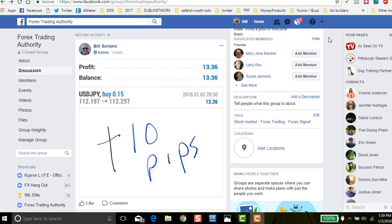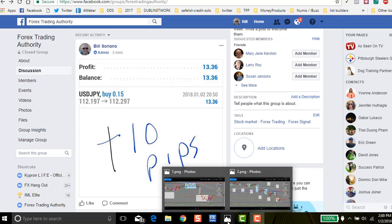So where I usually would look for 35 to 50 pips in a trade, right now, today, and the rest of this week, I'll probably be happy with 10 to 15. So I'll show you why I took this trade here with USDJPY, and also why I did just get out right now. But I have a couple images. These are some images here that I'm just going to show you.